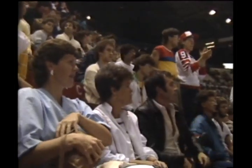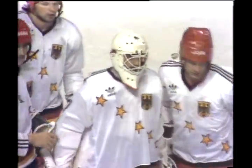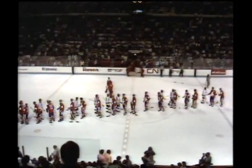I'll tell you, there's a tired young man right now, Carl Friesen, a Winnipeg-born goaltender for Germany here in this Canada Cup tournament. He had to face 34 shots in the game. Canada outshot Germany in the third period 12-6, and Canada wins the hockey game 7-2.